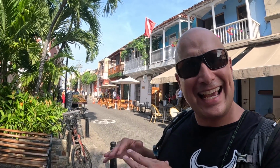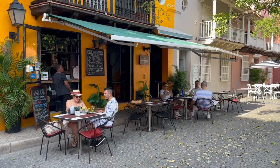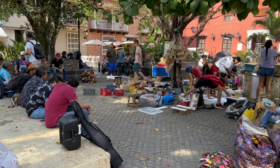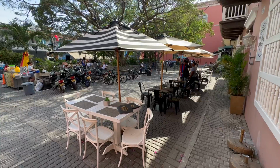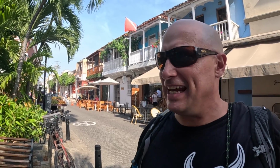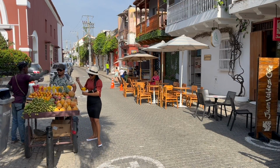We're just cruising down Calle 39 and this place has a nice vibe to it. There's restaurants all surrounding this square. We're in a beautiful church at the end. People are just relaxing in the shade. I know, I feel like this would be a good place to come out and have some dinner. Maybe just hang out all day. Yeah, grab some fruit.